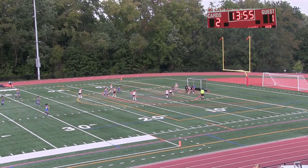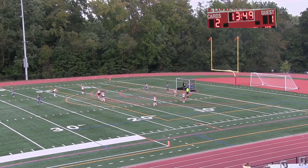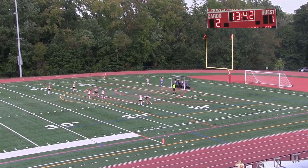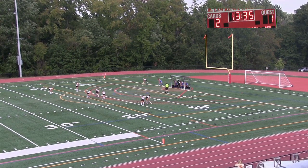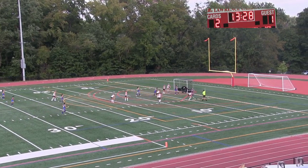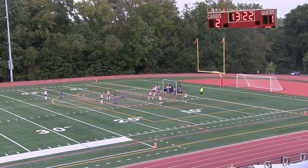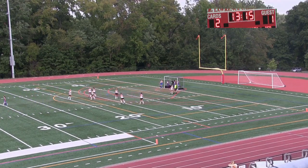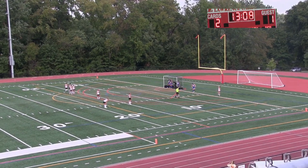There's a shot by Lawrence, stopped in the middle. And another fault on Hightstown. This will be a Lawrence ball once again. Now Lawrence looking for a shot. Once again deflected. Pass in towards the middle. Kicked out by the goalie. So it'll be another free play for Lawrence. Lawrence getting plenty of opportunities. They just need to put another one in.